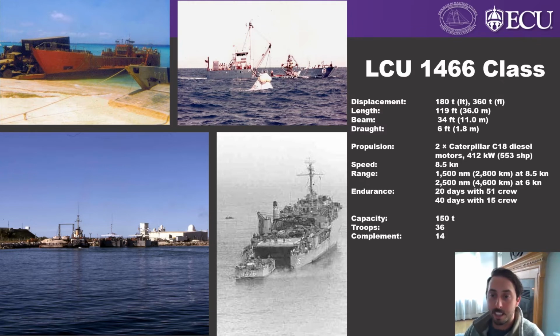And because of this versatility, from primarily taking vehicles and transport and switching to personnel transport, they were used throughout the world very extensively. In the Marshall Islands, LCUs were used largely in the radiological cleanup of Agisoft Atoll after there was nuclear testing done on that island. They were also used for construction activities and for transportation services throughout the various atolls in the Marshall Islands.